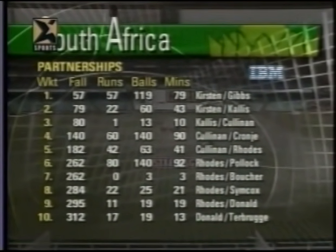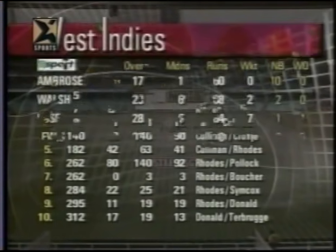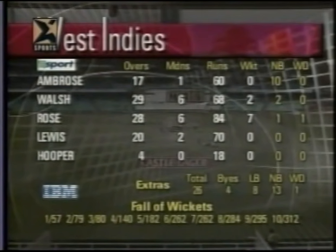And that right-hand column that you saw just now, the individual scores will give you an indication of what the partnerships are likely to look like. Nothing big or significant, but they're just there the whole time. 57 the opening partnership, 22 for the next wicket, and then Kallis out straight away, and then 60 for the fourth wicket, 42 for the fifth, 80 for the sixth, and contributions at the bottom there, 22, 11 and 17 for 8, 9 and 10. So again, indicative of the pitch.